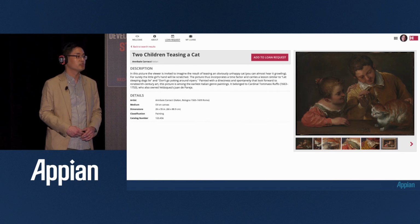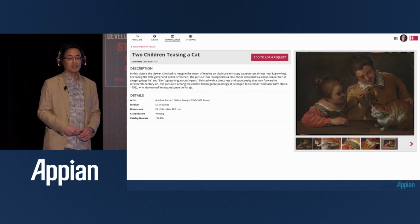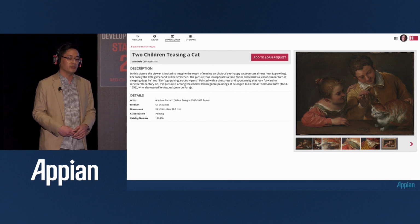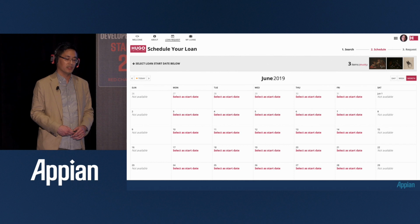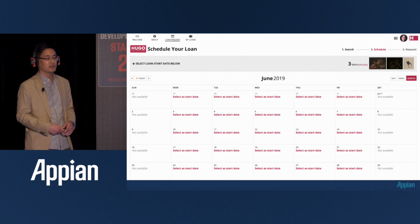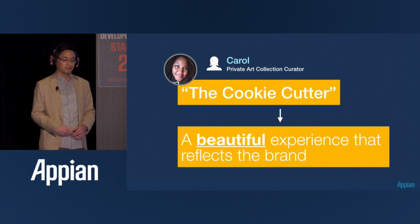And for each item, you can drill in and see more details about it. You can view additional photographs for each piece of artwork. And then if you like, you can add it to your loan request. And finally, we have this calendar view where you can see available dates and you can decide on the beginning and end of the loan period that you want to make the request for.